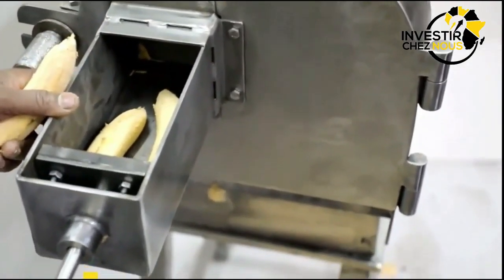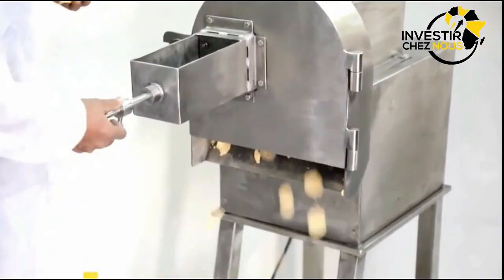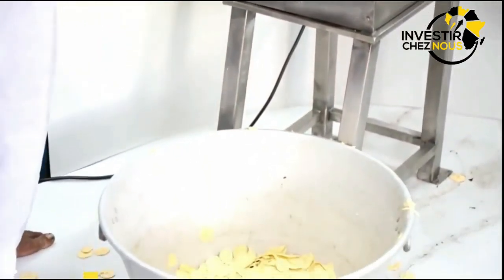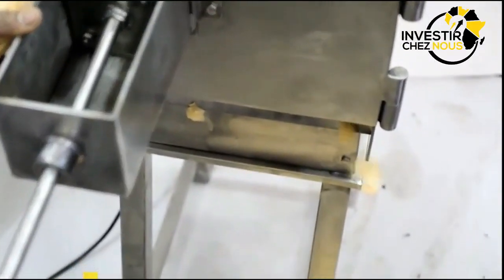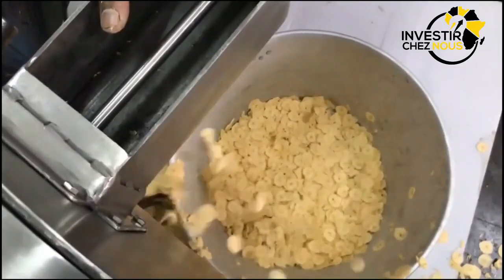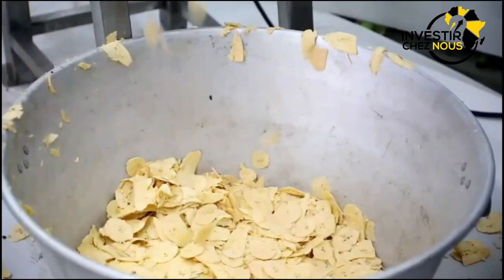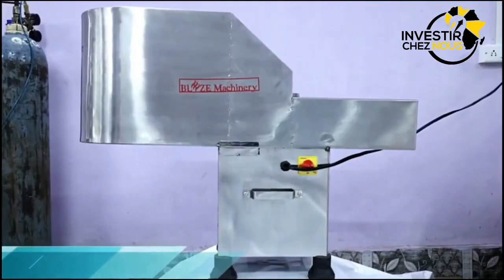Next is frying, where plantain slices are cooked until golden and crisp. Options include semi-automatic or fully automatic fryers for batch or continuous frying. Highlight options like vegetable, sunflower, or coconut oil for different flavor profiles. After frying, it's important to remove excess oil for a healthier and crispier chip. De-oiling machines spin off excess oil, creating a lighter snack.